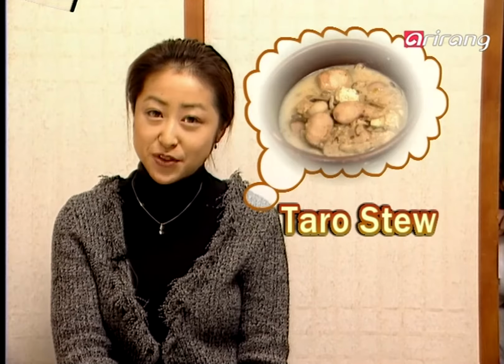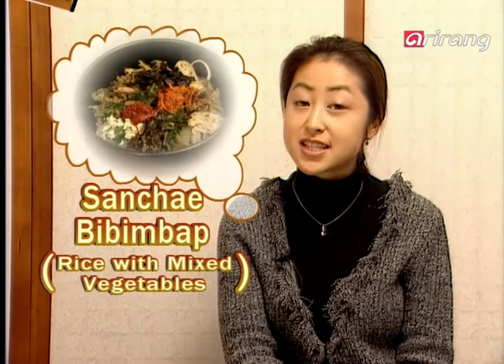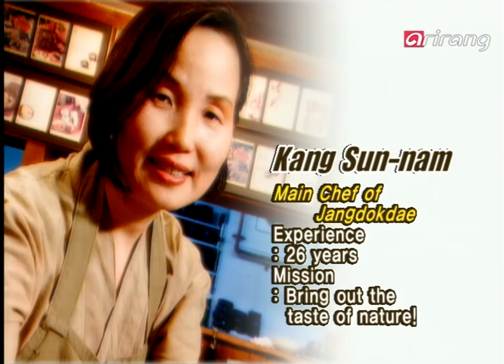On today's menu, we have the 토랑 stew, which you'll just have to wait and see how that turns out until later. And our second dish, the 산채 비빔밥, which consists of 17 different types of vegetables. Thinking only about good health for 26 years, I introduce you to today's chef who will demonstrate the skills of creating delicious taste using only natural seasonings.